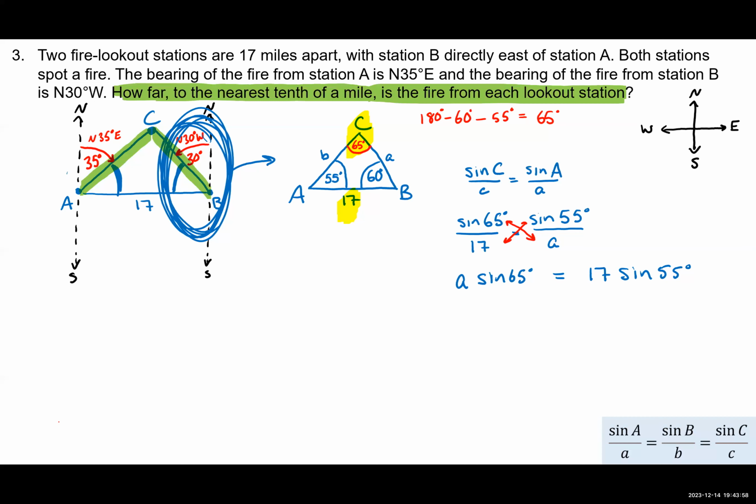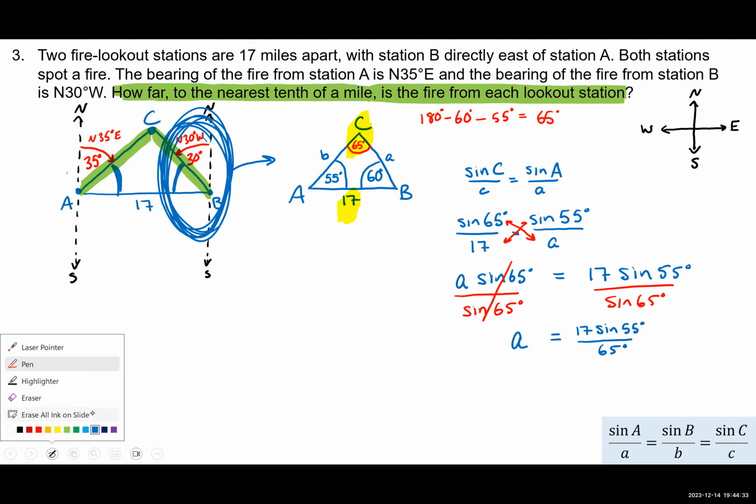All right, so we want to solve for A. I don't know what the sine of 65 is, but I know it's a number. So we could divide both sides by that number, sine 65, sine 65. So on the left, they cancel. Sine of 65 over itself is equal to 1. So we get A is equal to 17 times the sine of 55 degrees divided by the sine of 65 degrees. And now it's time for the calculator.